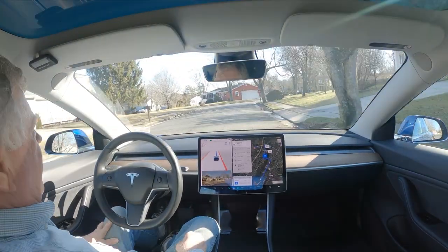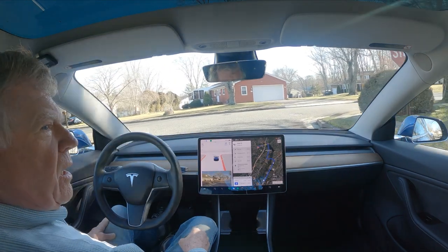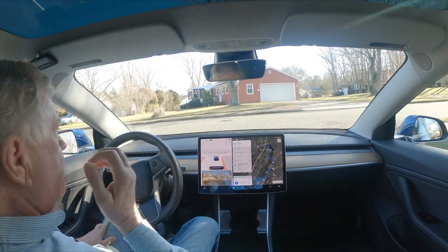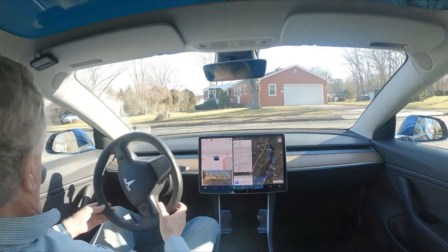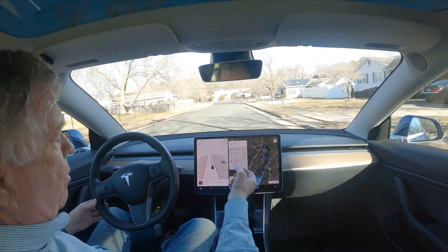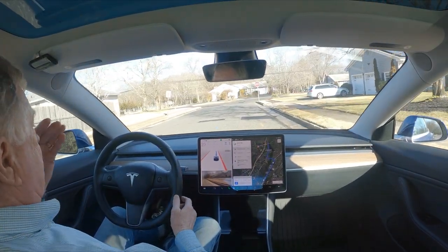There are a number of ways that you can navigate in Teslas. One is you can find it on the map and press and hold, and it will then choose that place and say, do you want to go there? And you just press like a play button and it goes there.